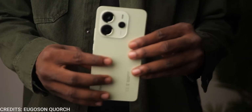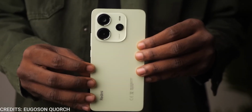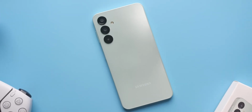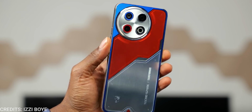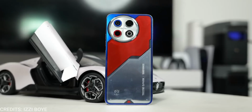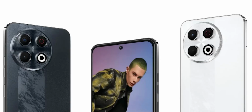Design is subjective, but there are some standard features on these devices which might appeal to one over the other. The Redmi Note 14 has this generic design at the back. There really isn't anything standout about it. Likewise, for the Samsung Galaxy A16, it has the same Samsung look we are all familiar with. It's on the Tecno Spark 30 Pro we actually see something nice, especially if you're a fan of Transformers. There is this Transformers edition of the Tecno Spark 30 Pro which looks unique. That said, there are the regular color options as well which doesn't look bad.